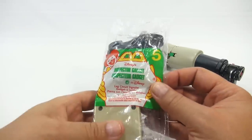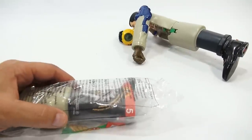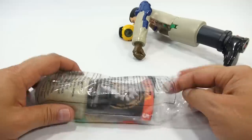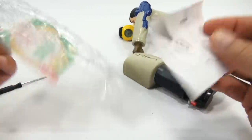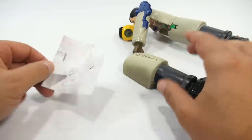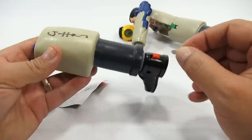Okay, so this is the signaler. Let's see what's going on, Mr. Signaler. Oh, look at the side of that. Oh, okay, switches and buttons here. Oh, there's a battery in here, it looks like.